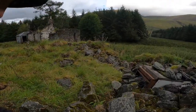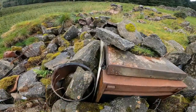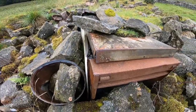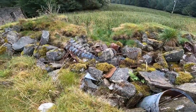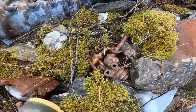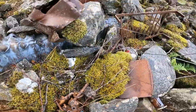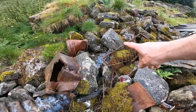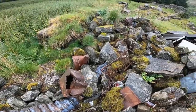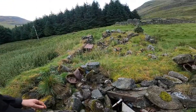Check it out, this must be like their dump for the house here. It's like some old fridge or a freezer. This is what I love to see, folks. It's often the wee nuggets like this that tell the story of the history. Check out that big metal piece there. What's that even been? That's like an old hearth from a fire. Yeah, I've seen this at other abandoned farms as well. They all had a midden.